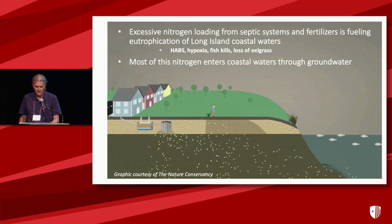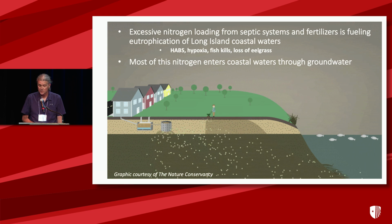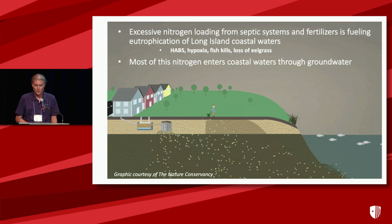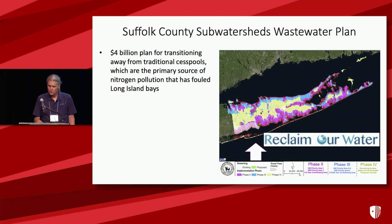So as pointed out in previous talks and shown in the animation here, the primary source of nitrogen to Long Island coastal waters is septic systems, with the nitrogen entering coastal waters through submarine groundwater discharge. And to address this problem, in 2020, Suffolk County, which covers 2/3 of Long Island, enacted the Suffolk County Subwatersheds Wastewater Plan. So this plan, it's a $4 billion plan, which we've heard a lot about today.